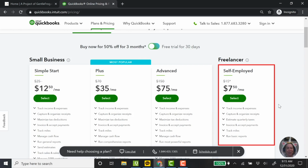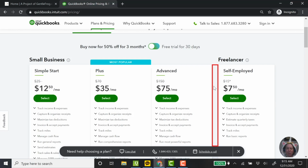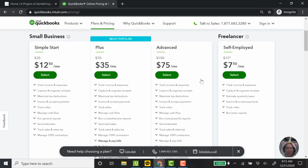I know from talking to my bookkeeper that I definitely don't want self-employed. The little gap between these small business products and this freelancer product means that you can never turn the freelancer product into a small business product. It's its own little standalone island. But again, my bookkeeper said it's not a great product and therefore we won't be considering it.